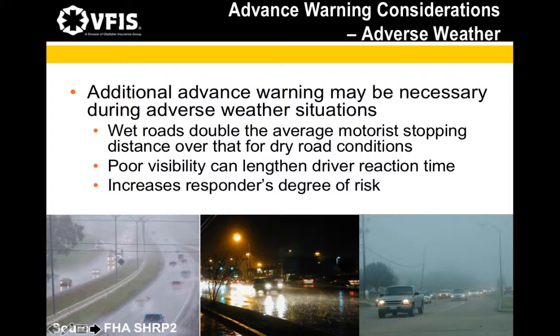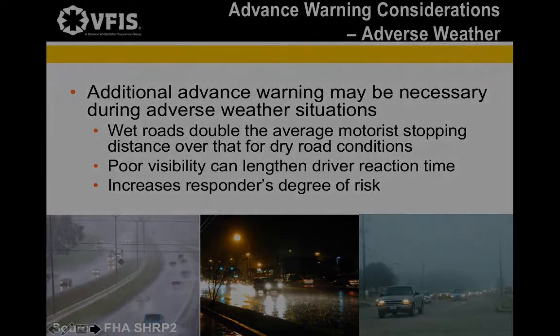Make sure you identify lighting, road, and weather conditions that should be taken into account when setting up an advanced warning area. Bad weather, such as rain, fog, and snow, will create significant responder risks. Wet roads double the average motorist stopping distance over that for dry road conditions, and poor visibility can lengthen driver reaction time. These combine to increase responders' degree of risk. With these concerns in mind, the advanced warning area should be extended to compensate when such conditions exist.